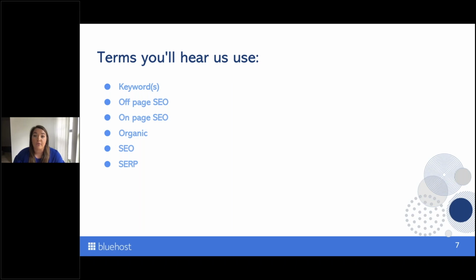SEO, of course, refers to search engine optimization, and SERP, the last one there, refers to search engine results page. So this is what you see whenever you input a search into Google and it pulls up all those pages of results. That is the SERP page.